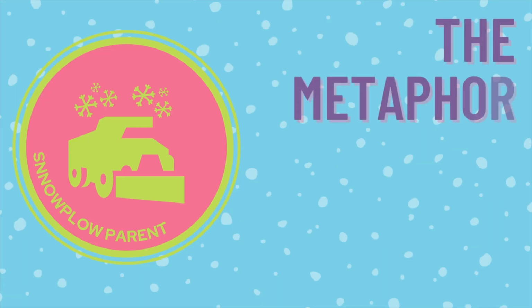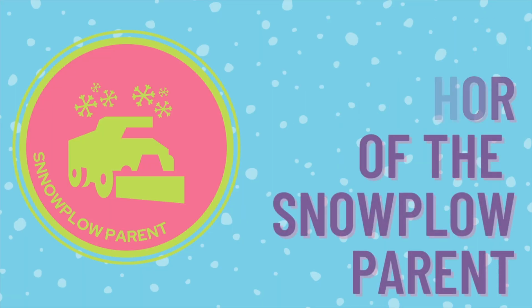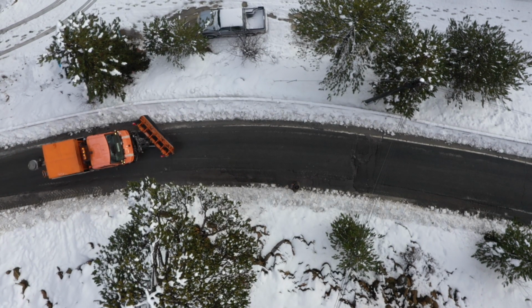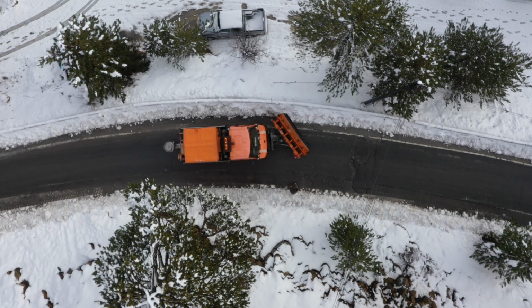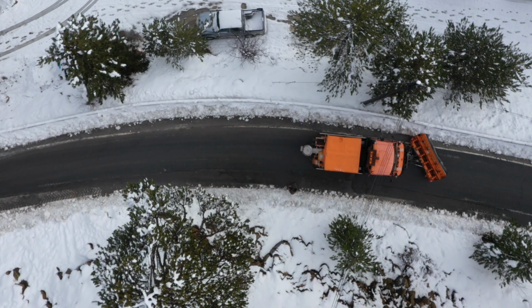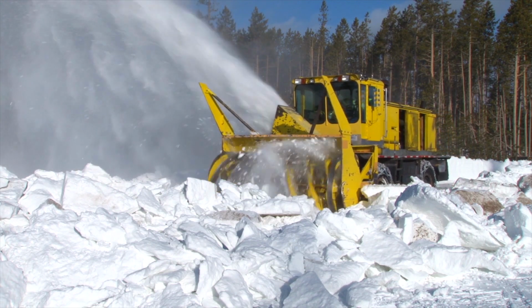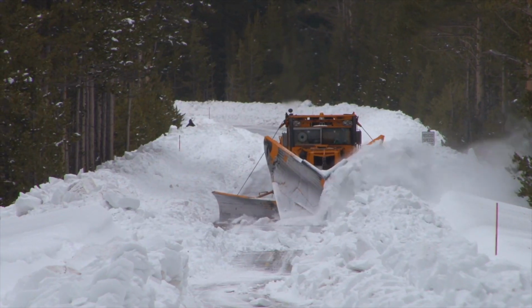All of these parent names that you see online are metaphors, and I think it's always important to break down what the metaphor means. So the snowplow metaphor comes from the snowplow, which clears roads of snow and ice, making it easier for cars to travel. But I'm not so sure that removing obstacles in your child's path is going to make life easier for them in the long run.